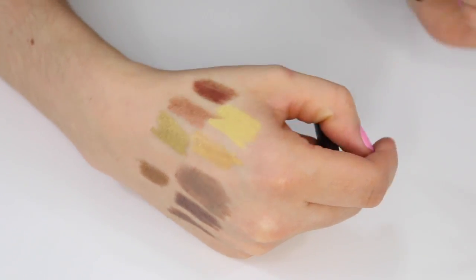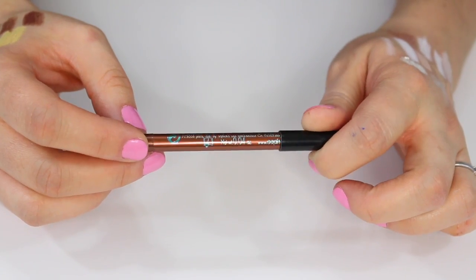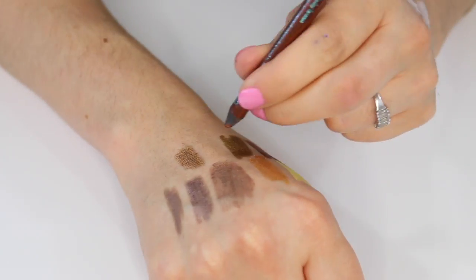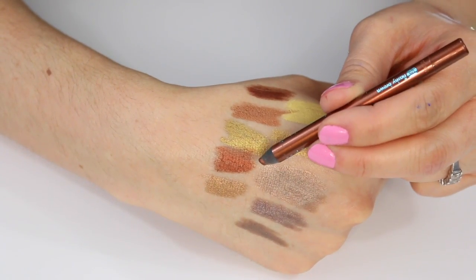Need to sharpen that, but I'm going to keep that one. This is the Sephora Flashy Liner in Flashy Brown. So I've used this one a lot in the past years. I really like these. Again, like I said before, it says Flashy Brown, but it's more of a copper shade. It's right there. Keeping it.